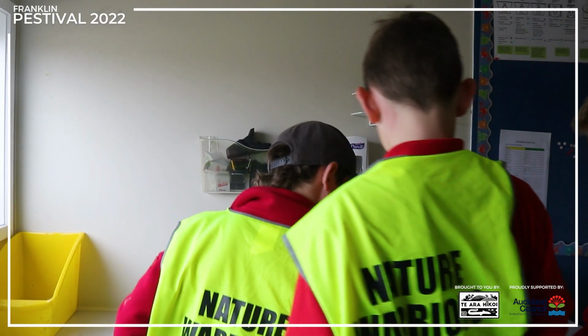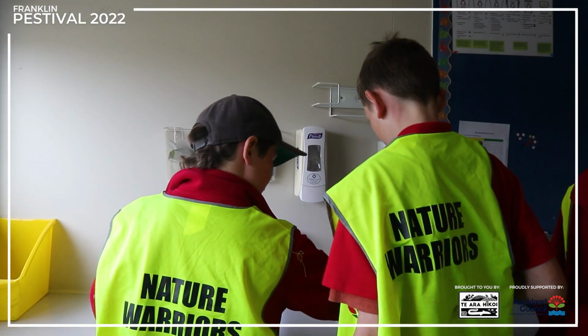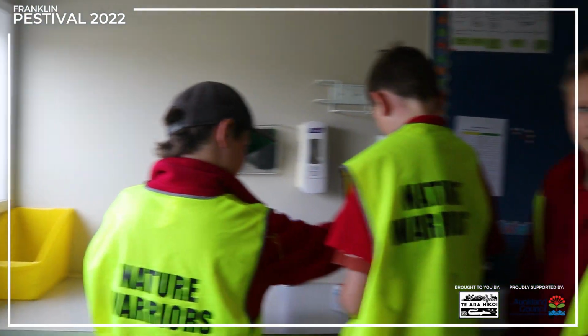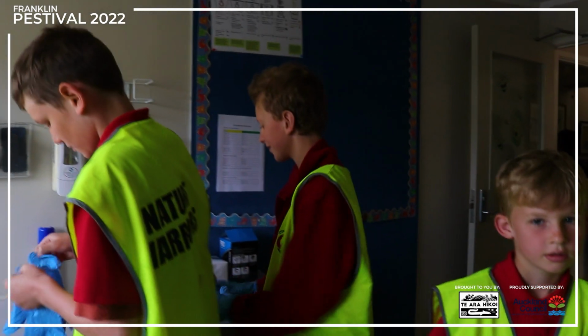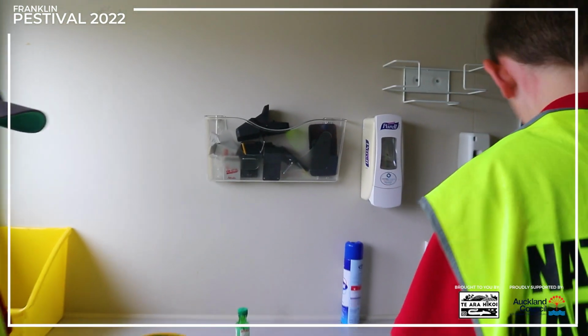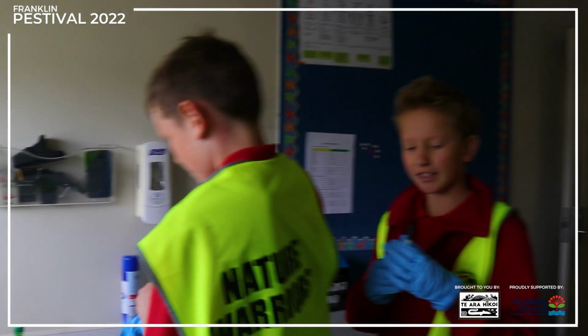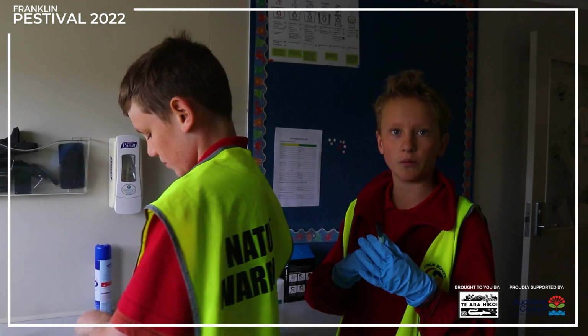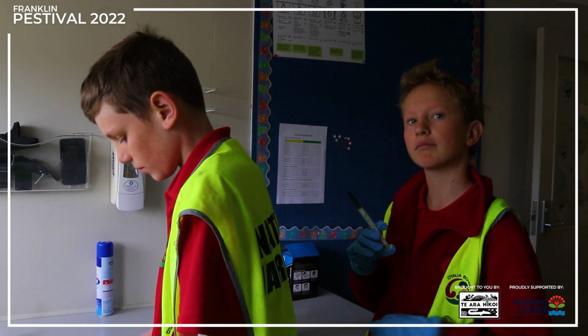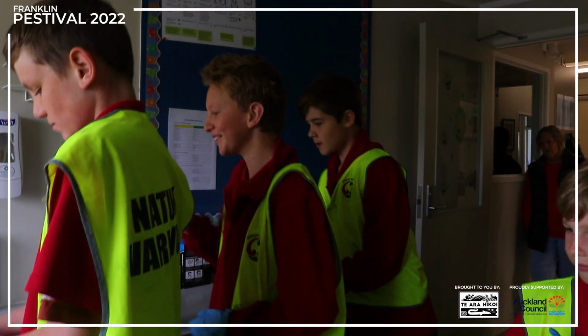Some gloves first. We have two, one for each hand, because rats carry diseases. And here we've got green food colouring, and the reason we use that is so that birds think it's poison and won't go for it, so that we can keep them all alive.